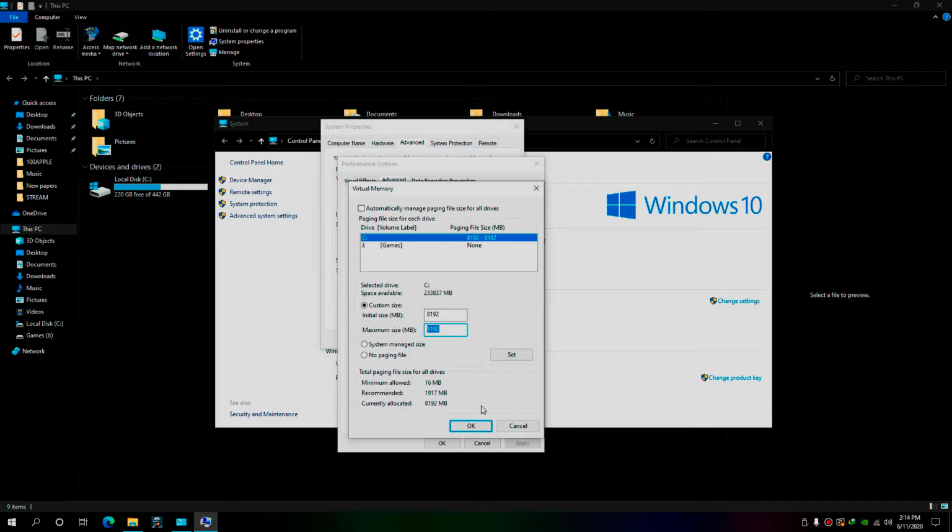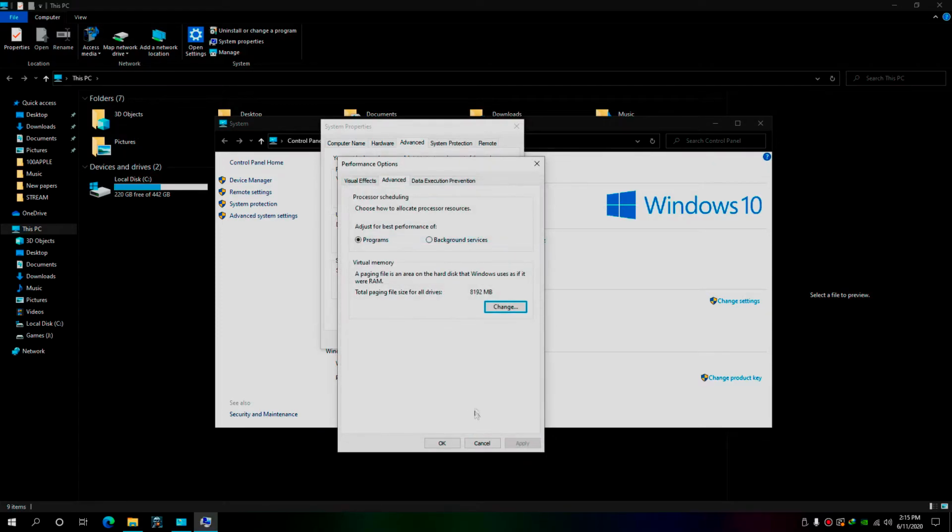So this is called the paging file. When the RAM is insufficient, the hard disk will be used as RAM. So the bigger this is, the bigger chance your computer won't freeze up during relatively high performance needing apps.